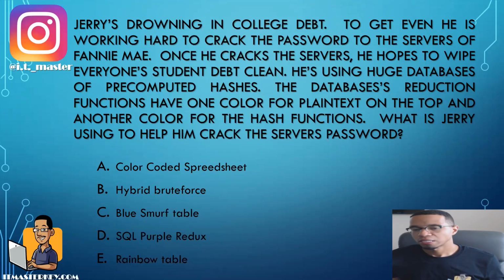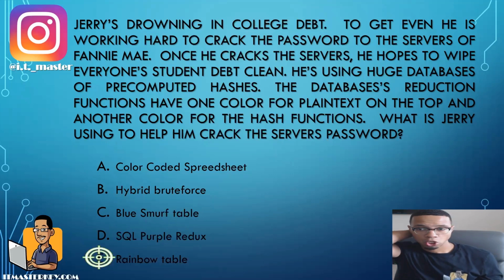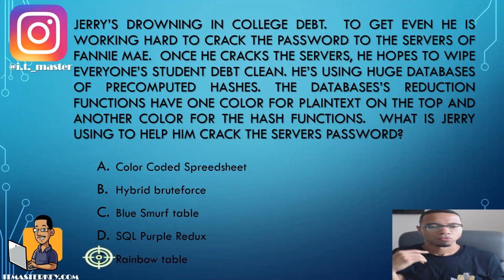So another thing with this is keywords as well. Hopefully you guys got rainbow table. Two of the key things from this were pre-computed hashes, which rainbow tables use, and then when they brought up the colors. Like it says, reduction functions have one color for plain text and another color for the hash function. So rainbow table would be the answer to this.